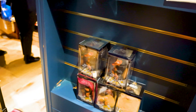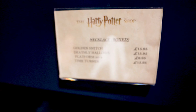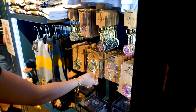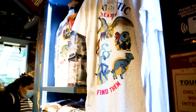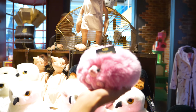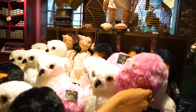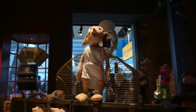Oh, we have this thing. Yeah. What was there in front? These are pins, I think. Yeah, these are pins. These are the cutest ones. Yeah. So cute. She's really standing up.